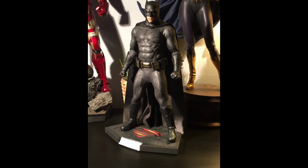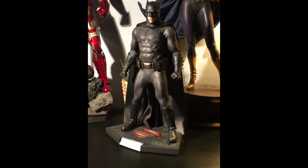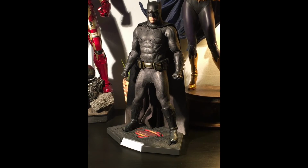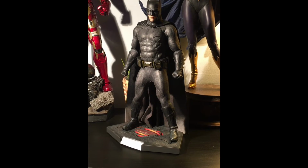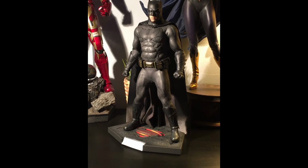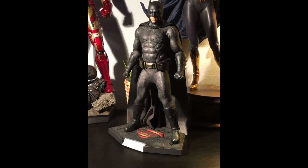Even though I wasn't initially impressed with this figure, after all the feedback and some of the changes that Hot Toys eventually made, I have to say this is a must-own for anybody who's a real big fan of Batman. And if you're gonna get this figure, I definitely recommend getting the exclusive version, especially for the high-tech cowl and that beautiful sniper rifle.